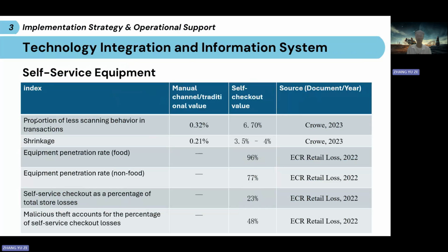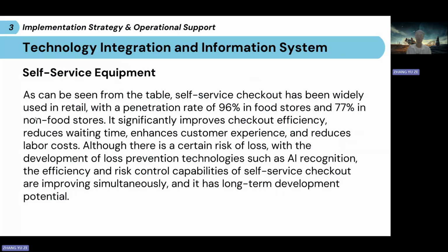And self-service equipment. For this diagram, we can see clearly the equipment penetration rate, especially for food. Self-checkout value is higher than other parts like equipment penetration rate for non-food. Self-service checkout as a percentage of total store losses. Also, the percentage of self-service checkout losses. Let me introduce what is meant by self-service equipment.